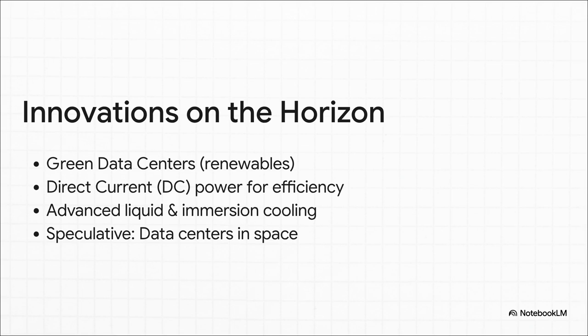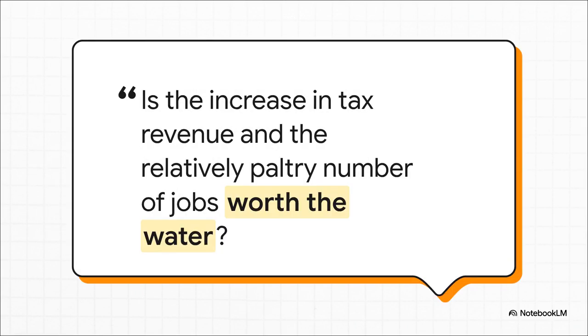So to try and deal with this, the industry is innovating like crazy. We're seeing a huge push for green data centers that run on renewable energy. Some are looking at using direct current power to be more efficient. Others are working on advanced cooling, like literally dunking servers in a special liquid, all the way to some really wild futuristic ideas, like what if we put data centers in space to use the constant solar power and the freezing cold?